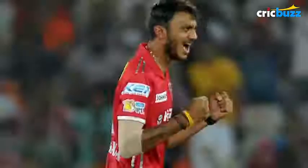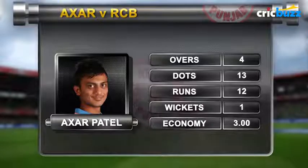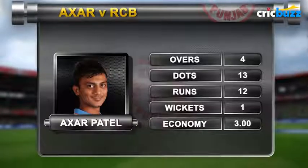He's playing on what is traditionally a good batting surface against a fairly powerful batting lineup. AB de Villiers is back. He takes the new ball and he bowls 13 dot balls. 4 overs, 1 for 12. And even though AB de Villiers produced a fantastic innings, Akshar Patel got the man of the match. And it's not often that you see a bowler going 4 overs, 1 for 12.